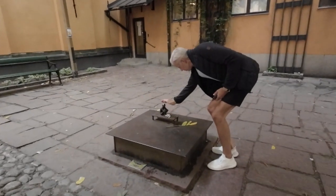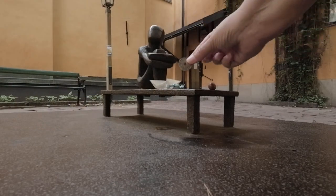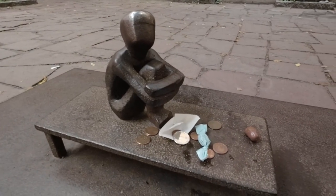This is Iron Boy watching the moon, the small statue in Stockholm. Now you have good luck for the rest of your life. I'm with you. Yeah, that's true. Iron Boy portrays the artist as a child. It's very popular, and tourists leave coins outside to attract luck.